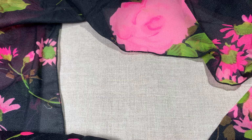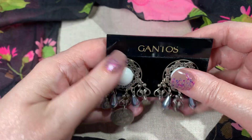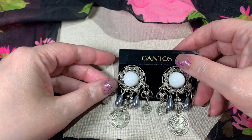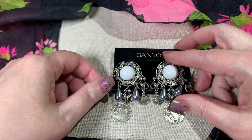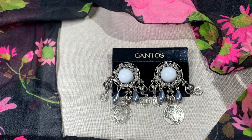They do such an amazing job with just having complicated designs. And here we go. Here's a nice pair of earrings. It was made in Thailand as well. Well, that makes sense, you know, as well.